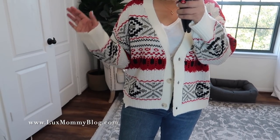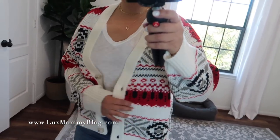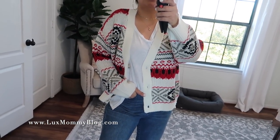I also ended up ordering this Argyle sweater. It just screams Christmas for me. I thought this was the perfect Christmas holiday sweater. It's so cute. I love the print. You've got these like oversized buttons, and it's just oversized just in general. I just think it's so cute.